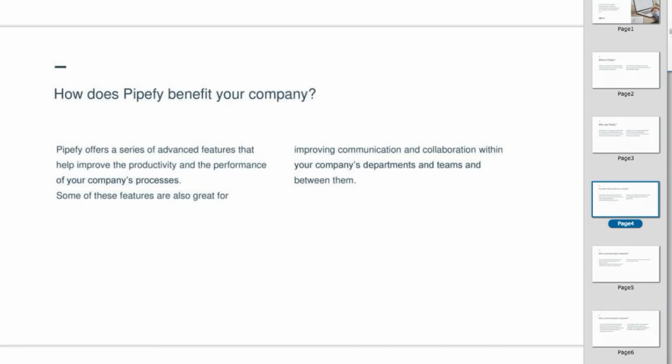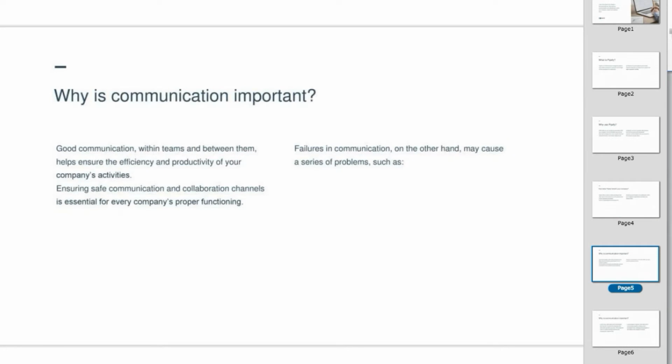Pipefy offers a series of advanced features that help improve the productivity and the performance of your company's processes. Some of these features are also great for improving communication and collaboration within your company's departments and teams and between them. Why is communication so important?